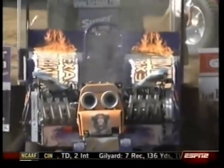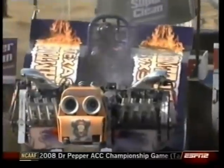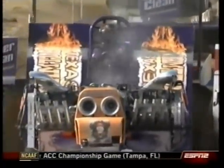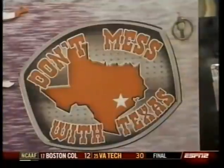And you're exactly right on the funky sound back there. The Texas Bullwhip has been having problems losing one of those Chevrolet motors in the back, and I think that's exactly what happened to him today. There it is. Don't mess with Texas. But today, the track didn't want you messing with it.